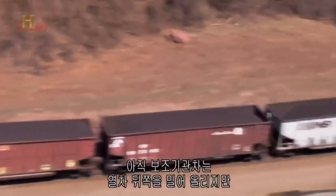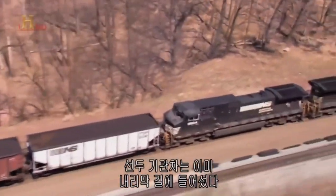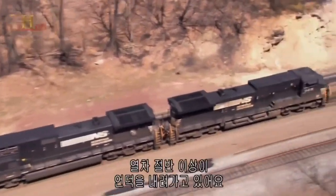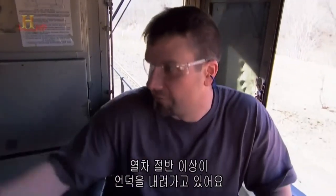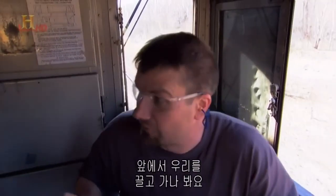The helper is still pushing the rear of the train up the mountain, but the lead locomotives have already begun their descent. So more than half the train is going down the hill right now. Yes. And I've noticed that you've throttled off, so it's kind of starting to pull us now.